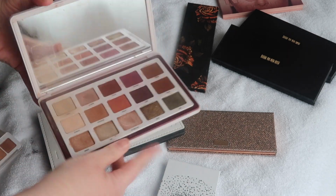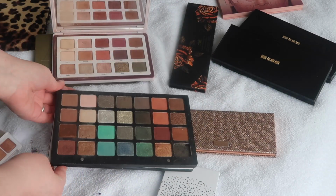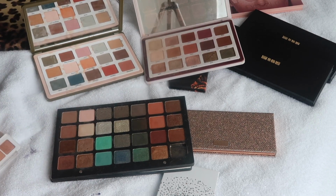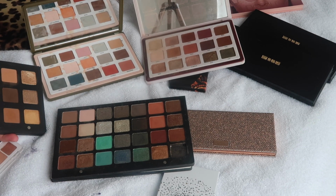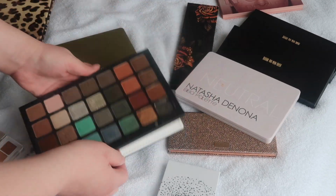I like to switch them out with the mattes in the Biba palette and different colors from the green brown palette. I kind of just customize my own shades from these to match what I'm feeling or the season. And then I primarily work out of just the Biba palette for a while. So I'm actually just going to be keeping all my Natasha Denona and Huda palettes.